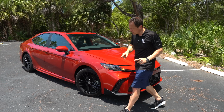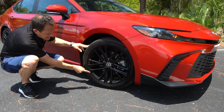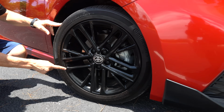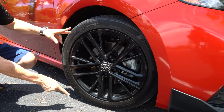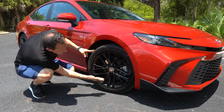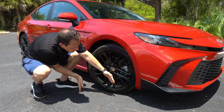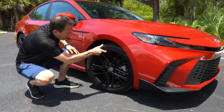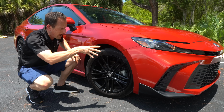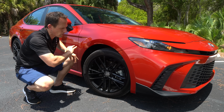Now, as we come around the bend, when you go SE, you're actually going to get a specific wheel. This is the SE wheel, gloss black. It's like a V-spoke design all the way around. And if you're wondering, well, Joe, what is the size of this wheel? You're looking at, guess what? 18-inch wheel, 235 on the width of the tires, 45 series sidewall. And remember, we have all-wheel drive. Power going to the front wheels, and then we have power going to the rear wheels.